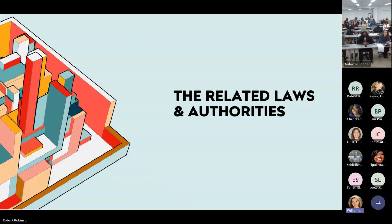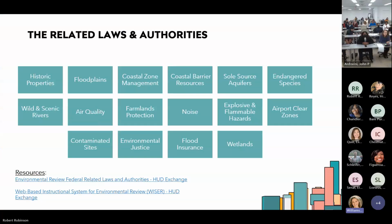All right. So what are these related laws and authorities? There are 16 of them. And when you go into the MAP Guide, they're all broken out by related law and authority. They range from historic properties, floodplains, to wetlands, to explosives.